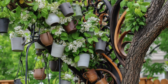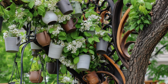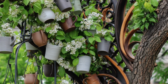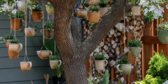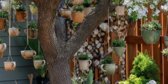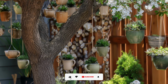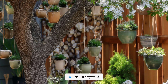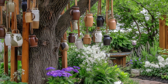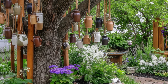The chipped mugs, each with its own personality, are carefully arranged and suspended by wires or strings, giving them the appearance of blooming flowers swaying gently in the breeze. Their faded colors, cracks, and imperfections only add to their charm, creating a rustic vintage aesthetic that feels both nostalgic and whimsical. The handles of the mugs form delicate loops, adding a playful circular element to the overall design. As the wind rustles through the garden, the mugs catch the light, creating a soft, shimmering effect that enhances the natural ambience of the space.